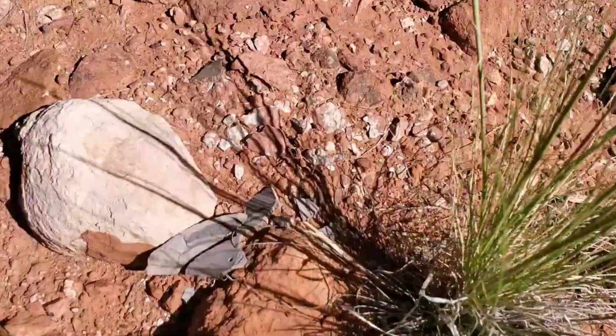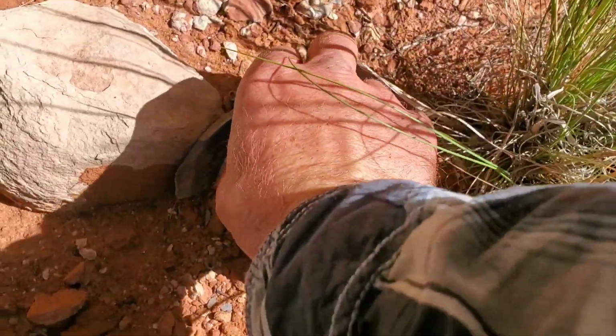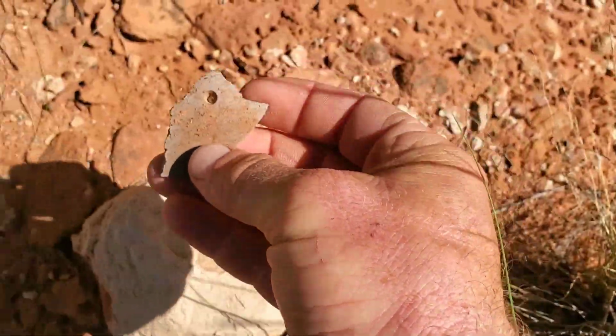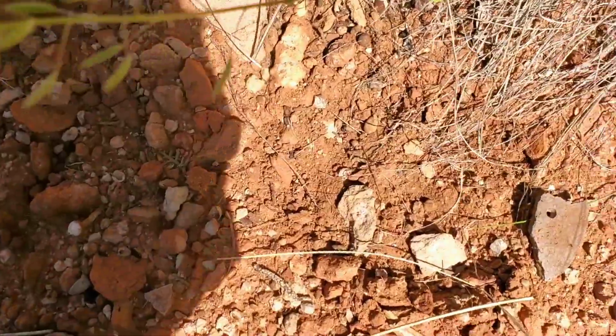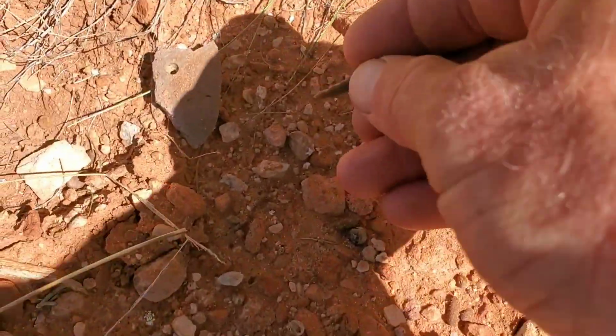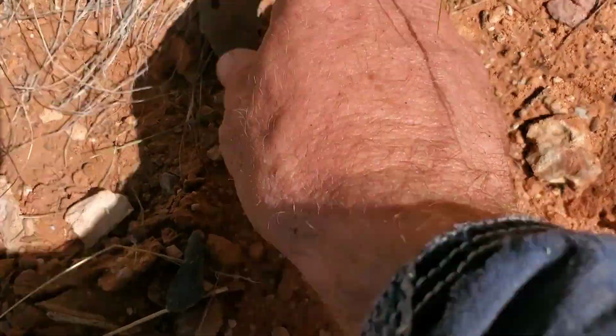Here's something. See this hole right here? You see how it's tapered? Drilled through from this side to this side. So this tool right here, that I just picked up, this is the type of thing that would have been used to drill a hole like that.